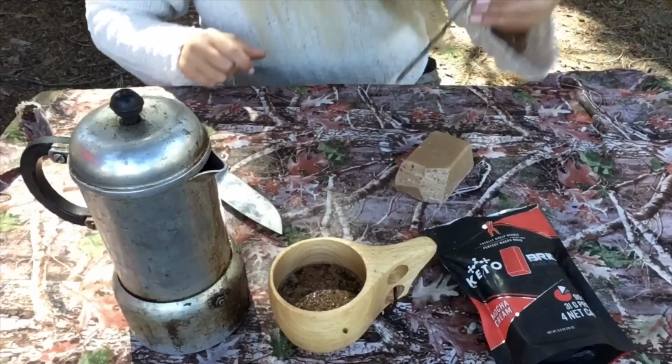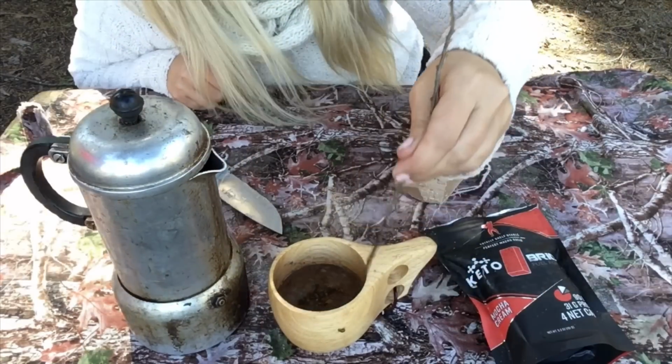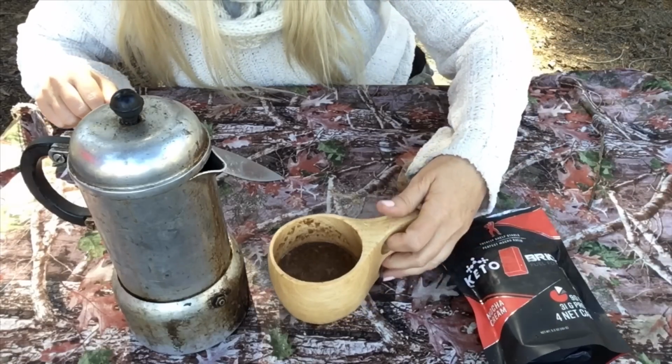Coffee is delicious. You could taste the sweetness and the fat in it, so it's nice and creamy, and best of all, there's no sugar in it. That's super important to me. Like I said before, I highly recommend this product.